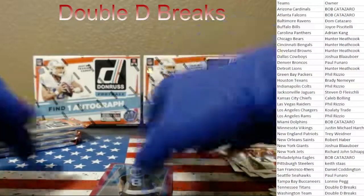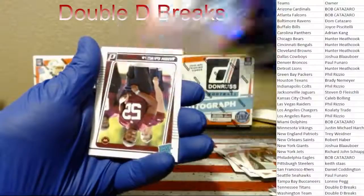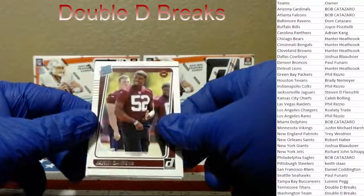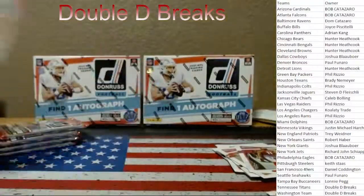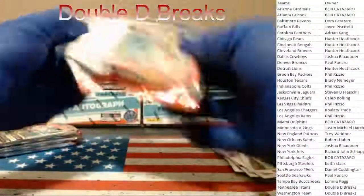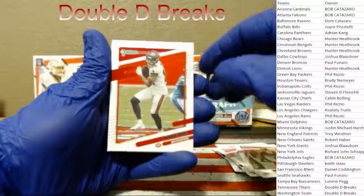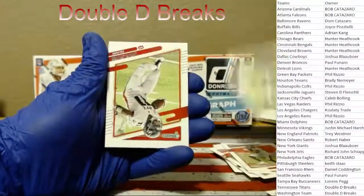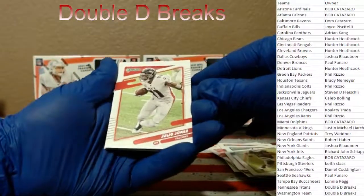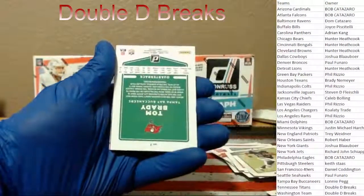Nice Trey Lance. We got J.C. Horn to go along with that Tyron Wallace, our Terrence. Then we got Jamin Davis and a kids reporter. All right, Mike Evans, Darren Waller, Julio. Wait, they don't even have it saying like not on the team anymore or anything. Julio for the Falcons on the Donruss. We got Tom Brady.